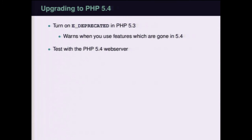5.2 to 5.3, we went 3 years between releases. There was nearly PHP 6, then we backported loads of stuff into 5.3, and it was very active. So there was a bit of a step between 5.2 and 5.3. Things did change. Going to 5.4, not that much changes. Your code is very likely to just work.